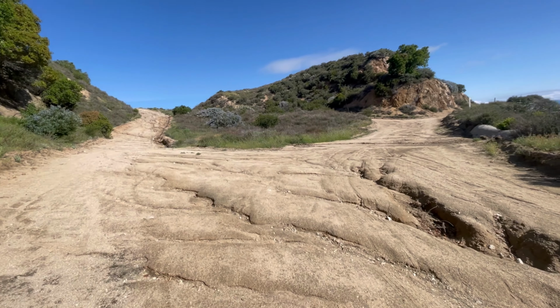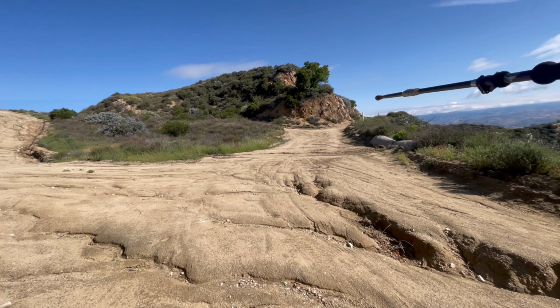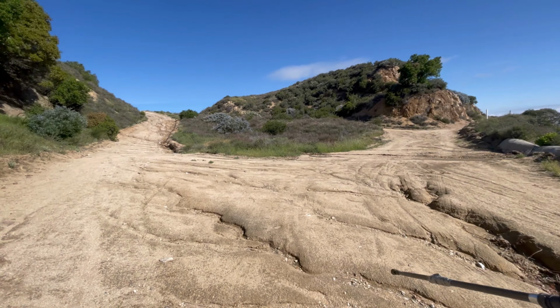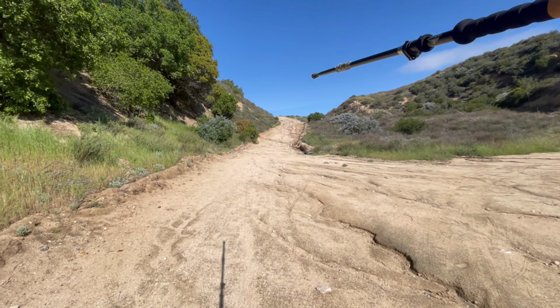And then we find another connection. On the right is the road coming from Newhall or Whitney Canyon, but we're gonna continue straight ahead.